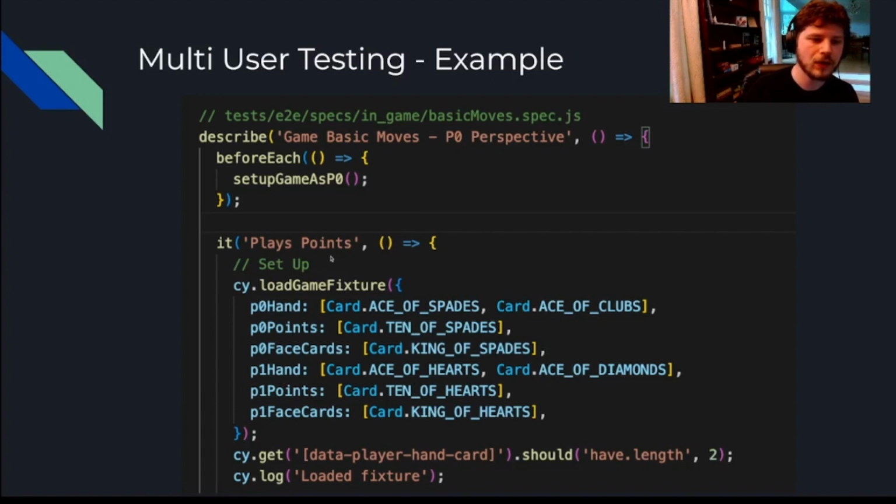And from there, the first thing that this test does is it calls another custom command, cy.loadGameFixture. This is a command that calls a custom API endpoint that's only for testing purposes, which takes an object that has this shape specifying the hand, points, and face cards for each player. And then it sets the game up into that exact situation. So we can programmatically define the context of this test.